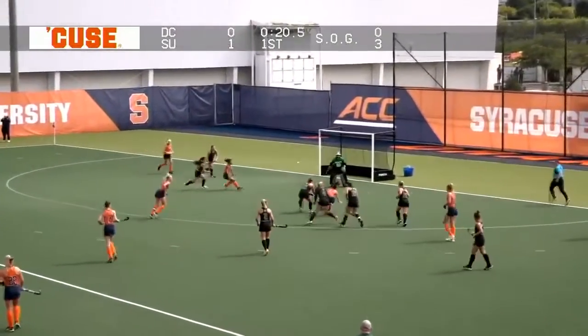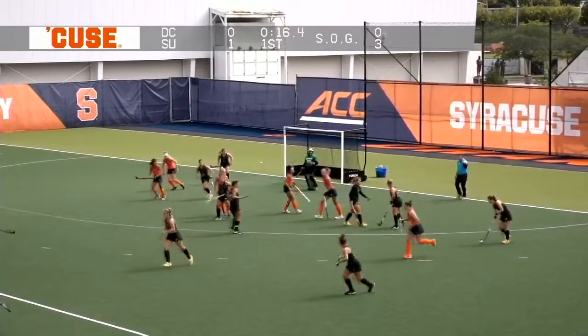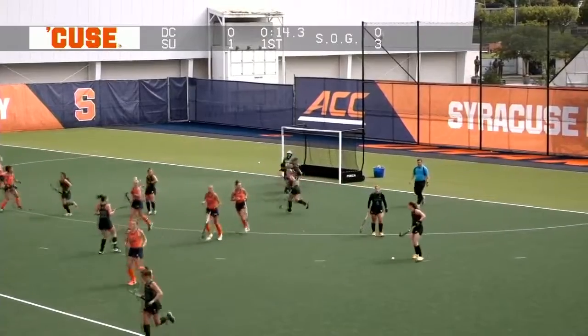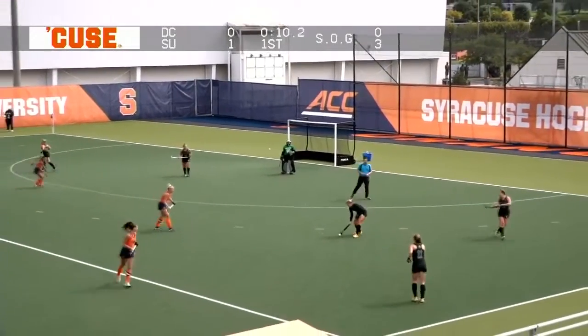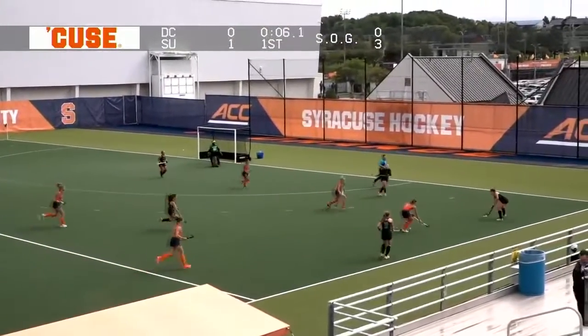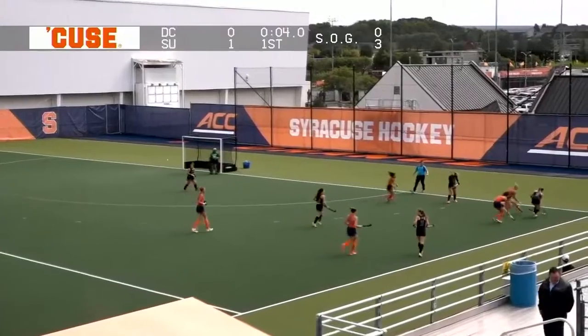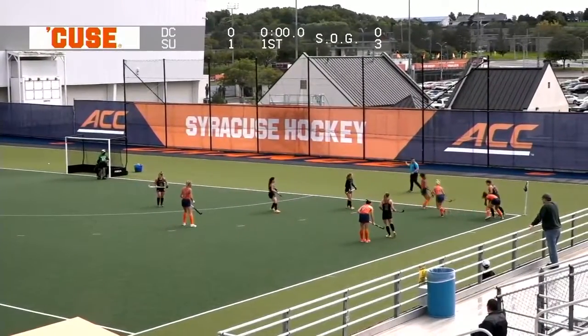Comans going inside, creating some space. She's tripped up. A stick is lost, and the whistle actually goes against the Orange. Could you have seen an opportunity for a penalty corner there? I definitely would have thought that was for Syracuse. It looked like they tripped her up and then bodied her a little bit after the fact.